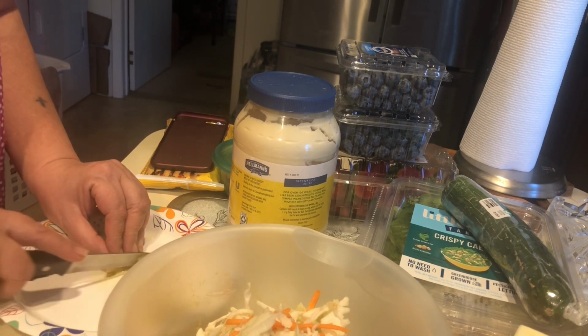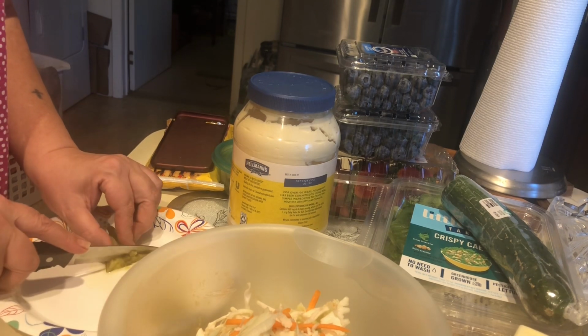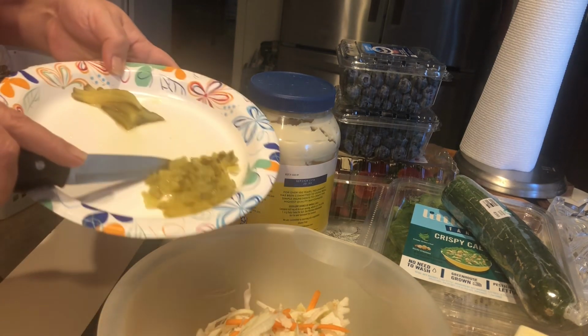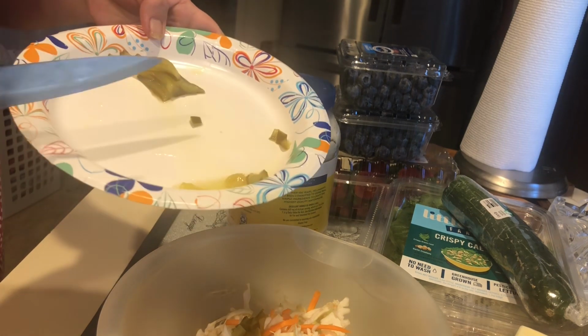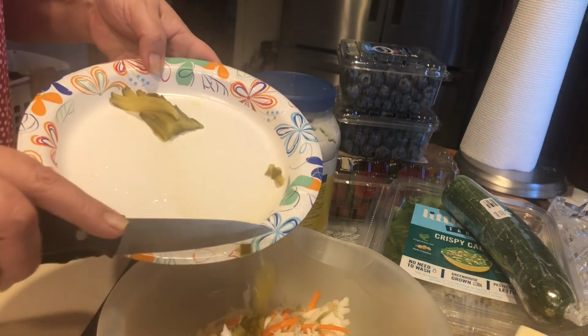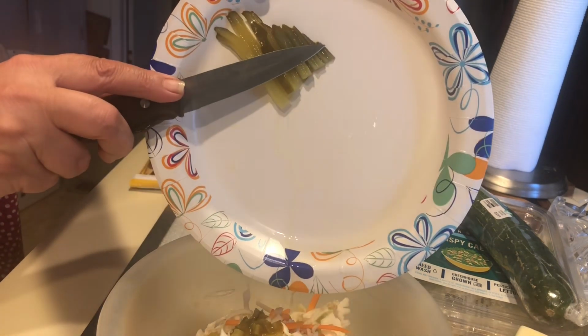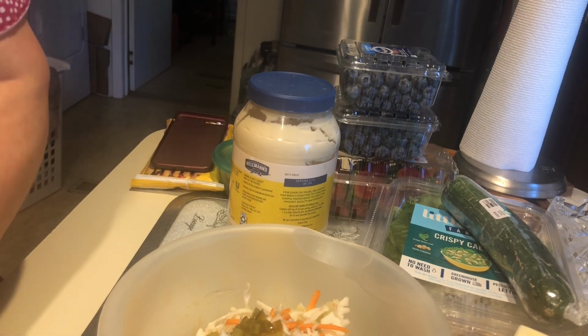Probably only should have taken out one because I'm doing half a bag, but that's okay because you don't want to be loaded with pickles. I'll just nibble on them after. So we're going to throw them in, and see how tiny I got them? And you guys know that you just take a couple minutes to get things ready, then you don't have to do it after. You know, bite size, everything kind of convenient.